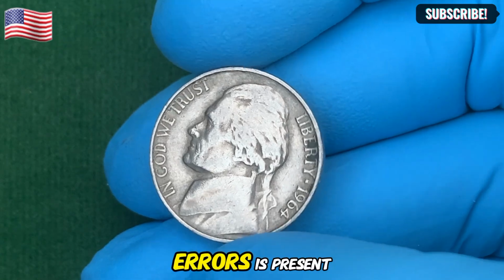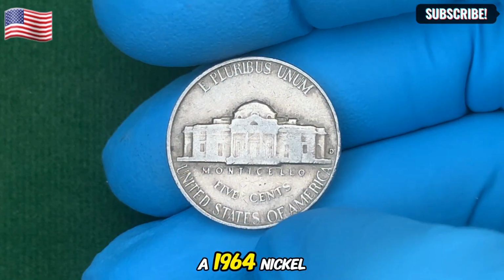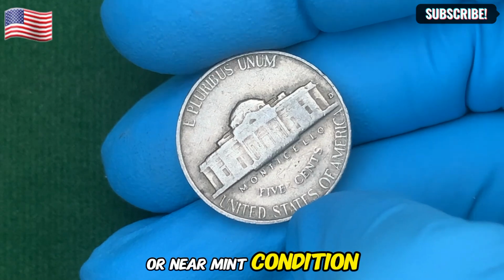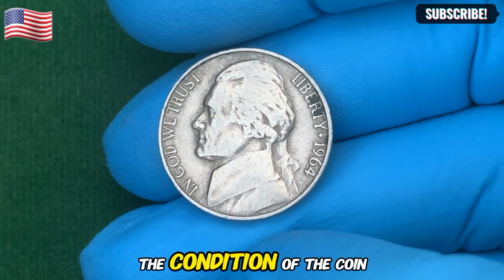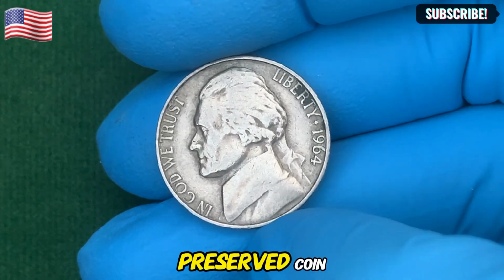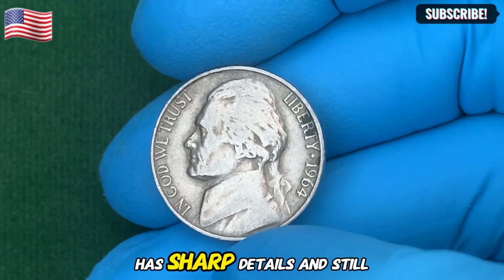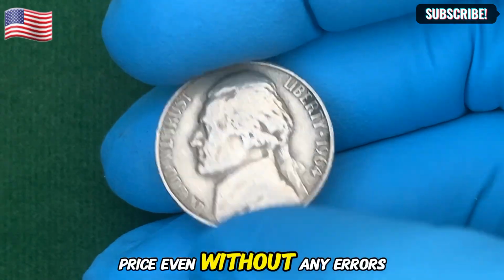If neither of these errors is present, don't give up hope. It's still possible to find a 1964 nickel in great condition that holds significant value. Coins that are in mint or near mint condition are always more valuable than those that have been heavily circulated. The condition of the coin can make a huge difference in its value, especially when it's a well-preserved coin from an era like the 1960s. If your 1964 nickel shows minimal wear, has sharp details, and still has that nice shine, it could fetch a higher price even without any errors.